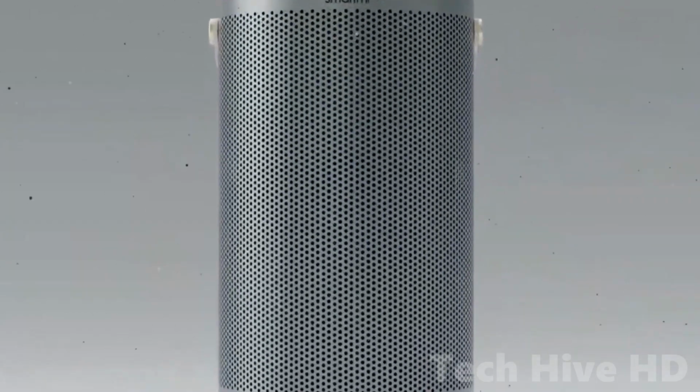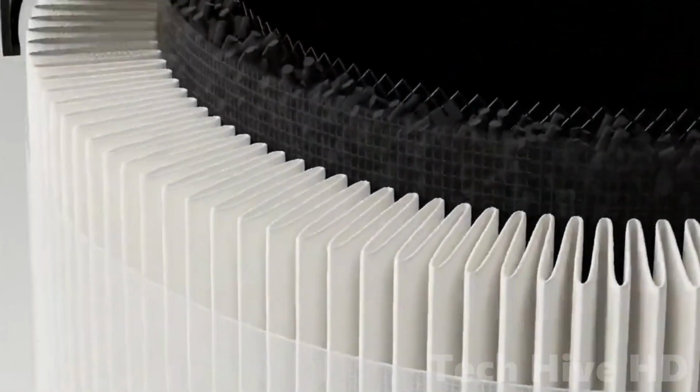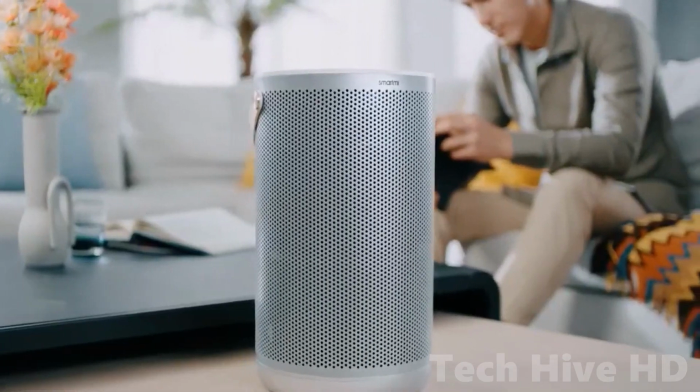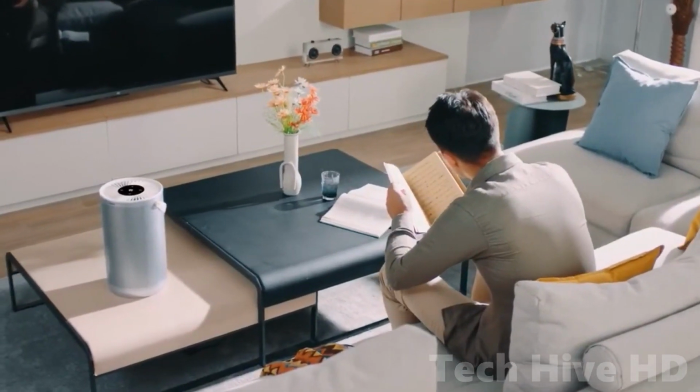The powerful battery allows for up to 24 hours of air purification, so you can purify your air anywhere, anytime. YvN P2 is a smart choice for smart homes. It works with your existing smart home systems and even supports voice control.